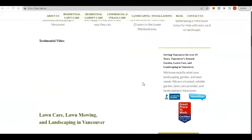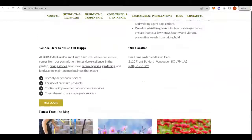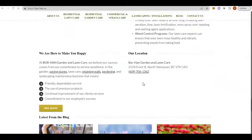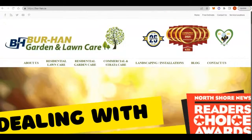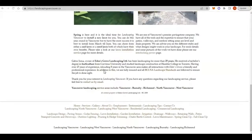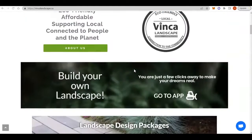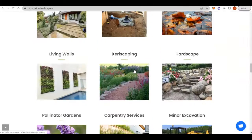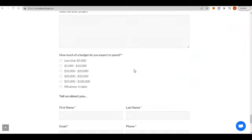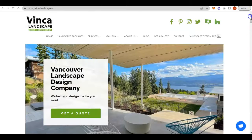So I just looked up a couple different lawn care and landscaping companies in Vancouver. So we'll just take a look real quick. So you can see they have a little bit of content on here. Let's say they have 1,500 words, then you want 1,750. You just want to have more than your competition. They don't have that much. They don't really have that much content either. I think 1,500 words would definitely have all your competition beat, without putting it through a word counter.